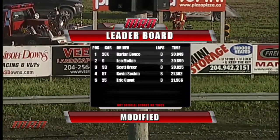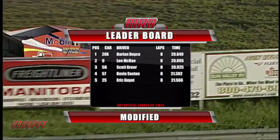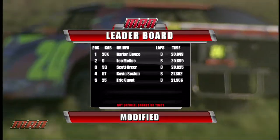Darian Boyce, a former winner in this modified class a few years ago. Lee McRae was in a truck for a number of years, moved up to the modifieds last year. It was a big change for him, but he's adapting. As you can see here, did very well in the heat race, moved up 2 spots.